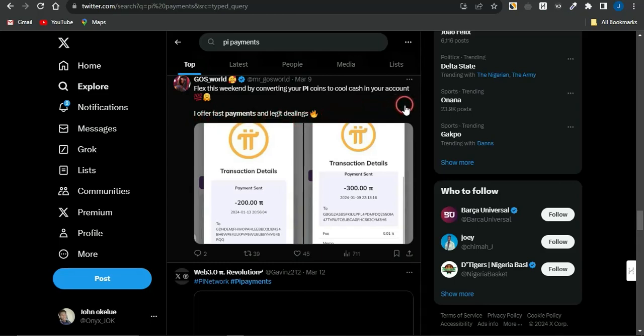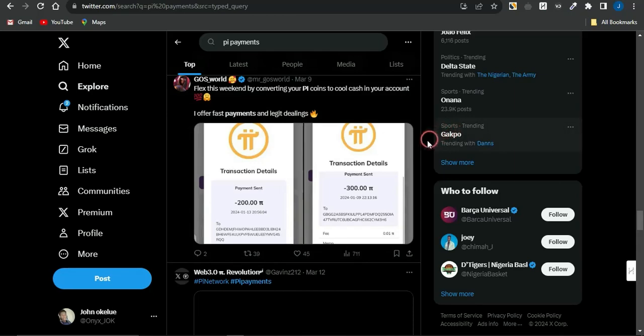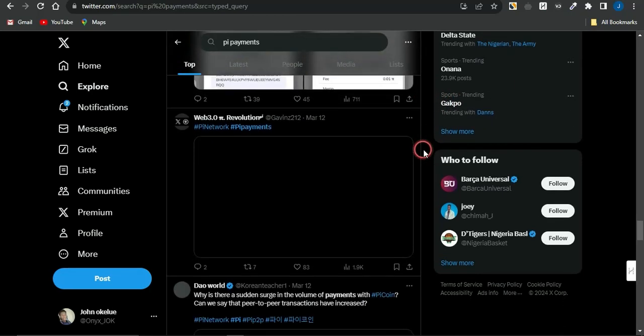Now the issue with selling your Pi cryptocurrencies to people online right now is that you may not actually know if the person is legit or not, because a lot of people might just simply go to scamming you, collecting your cryptocurrencies, and not paying you. You don't know if the person is legit, and you may not see the person physically. So that's why it's easy for people to scam. You may not really get someone legit, but there are some people that are actually legit right now, which is why you need to be careful when selling your cryptocurrencies on platforms such as this.